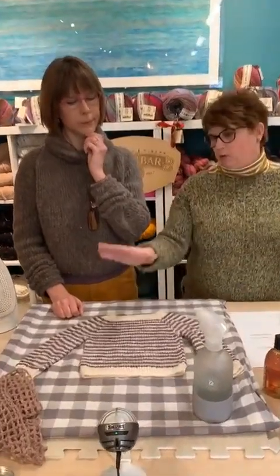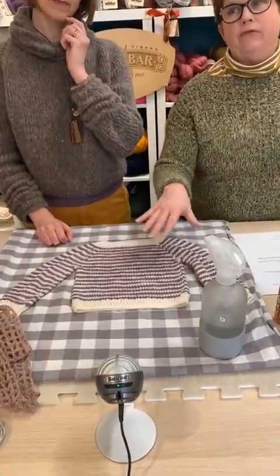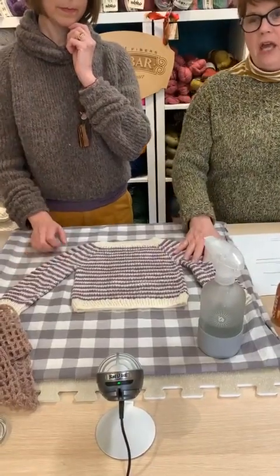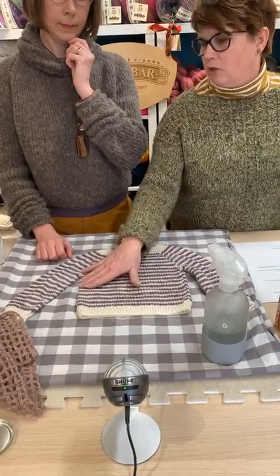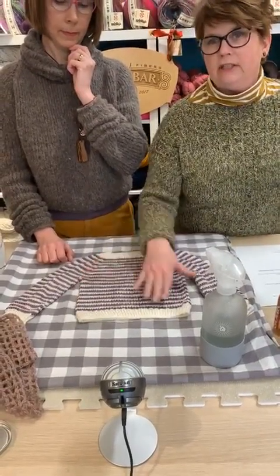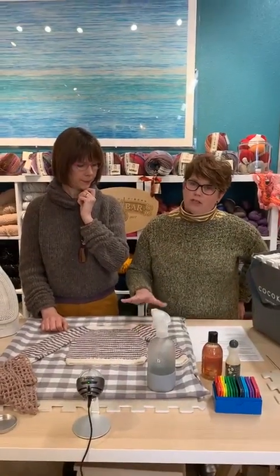But there's a lot of times when you're piecing a sweater, you're creating everything in pieces. So you're creating a front, a separate back, separate sleeves. And you want to do some light blocking on that, so maybe your edges get really crisp, so it's easier to sew it together. For the seaming, it's really hard to sew things together when the edges are kind of curled.